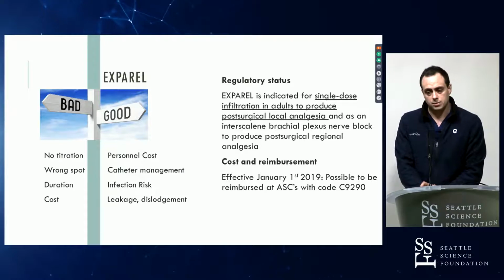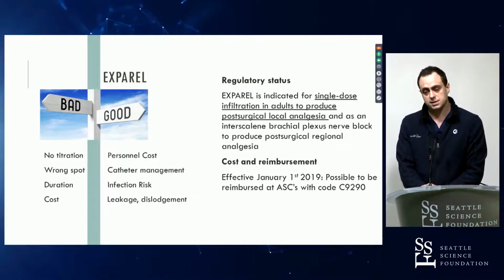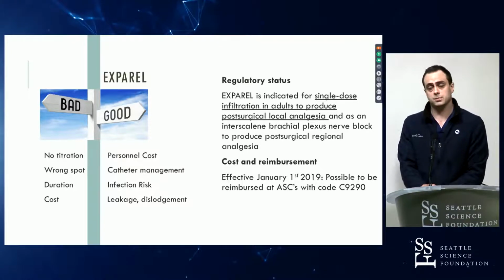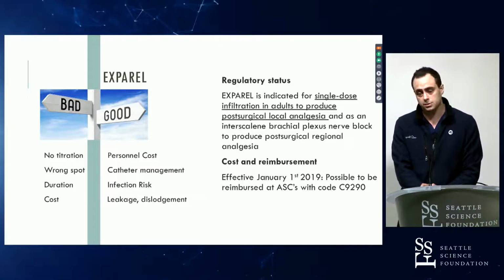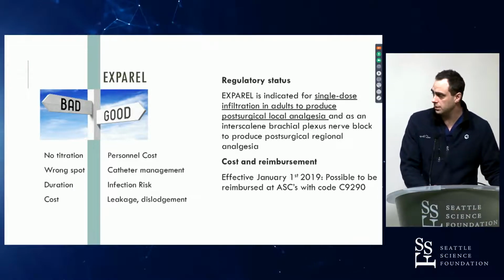It cannot be reimbursed at HOPS or in hospitals, just at ASCs, and it cannot be reimbursed in my office, so unfortunately I can't do them. I can't use this medication at my office because I can't afford to spend the $250 per vial.